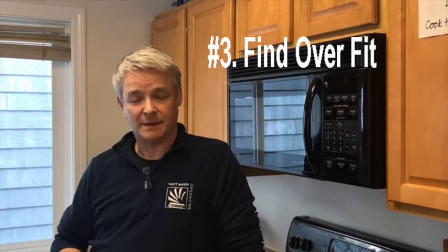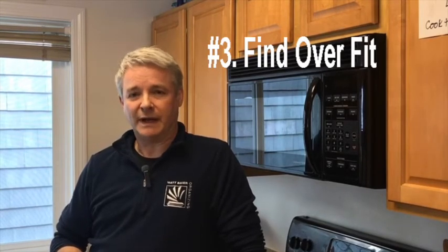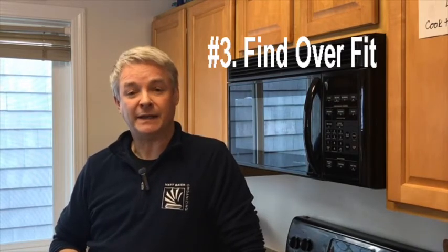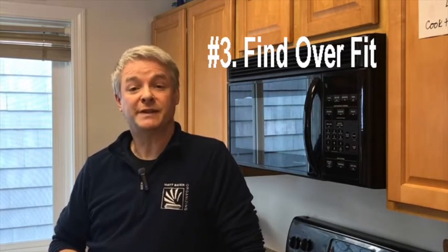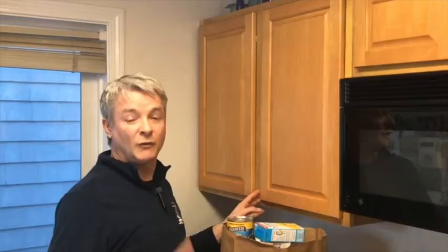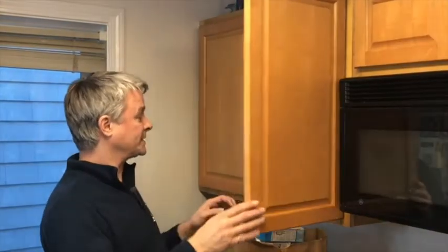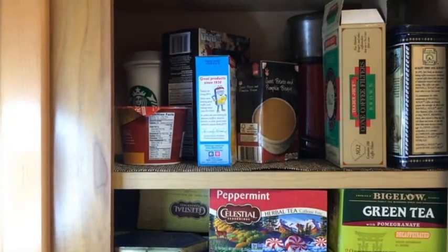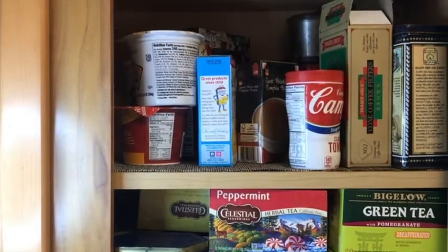And number 3, find over fit. One of the hallmarks of good organizing is always finding what you want when you want it. To prioritize finding often requires that you don't just settle for fitting. For example, when I come home with groceries, I might see this open shelf. If I just settle for fitting, I might decide that I can fill it up. If it fits, I must be organized, right?